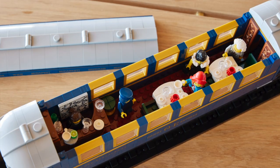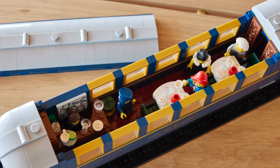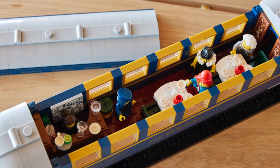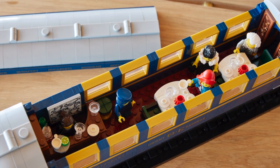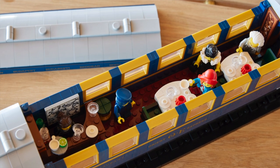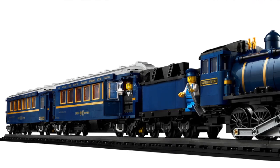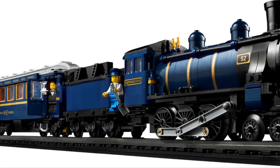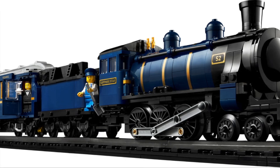And then the second carriage is the restaurant with a bar where your minifigures can take a seat and enjoy dinner. I have to say it looks pretty amazing and pretty detailed to me. And then in front of those two carriages is a charcoal cart, and then in front of that is the locomotive section.